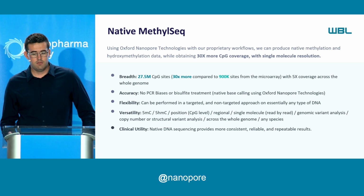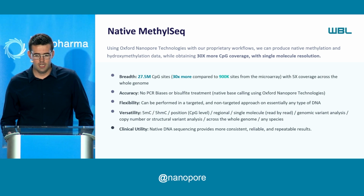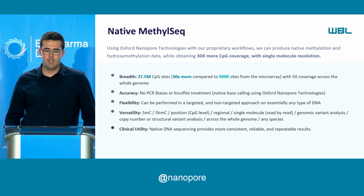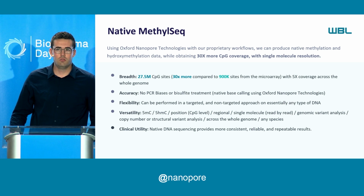Something we're really excited about is the flexibility. You can start off with a broad biomarker discovery and turn it into a targeted approach. That can be one gene target, or it can be thousands of different loci. We do use a pull down method, a hybridization method that I won't get into right now, but obviously it gives versatility. So we can look at 5mC and 5hmC, and do a positional or regional analysis, and even a single molecule read by read analysis that can be really valuable for things like ctDNA or cfDNA.